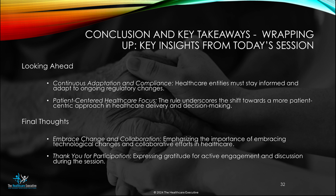Looking ahead, what we should focus on: the healthcare sector must engage in continuous adaptation and compliance, and staying informed and adapting to the ongoing regulatory challenges and changes is key for healthcare entities. Furthermore, the HTI-1 rule underscores the shift towards patient-centered healthcare, and this means prioritizing patients' needs and preferences in healthcare delivery and decision-making.